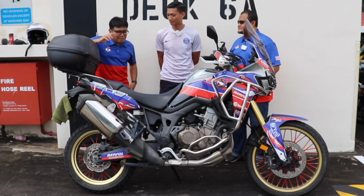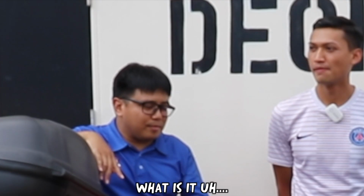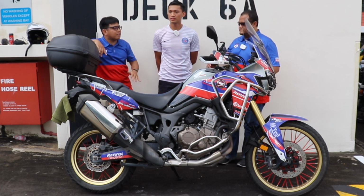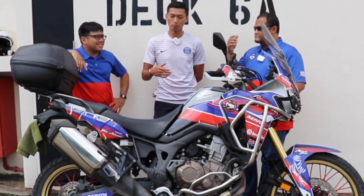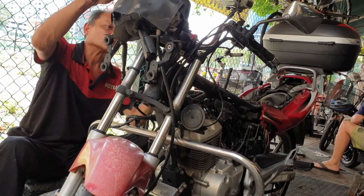It's ugly lah. So let's talk about maintenance and issues. So how's maintenance like for the Africa Twin? Maintenance, high side. If you can afford the bike, means you can afford the maintenance also lah. It makes sense, right? Cannot be you buy the bike and then you say, oh, the maintenance is so expensive, right? Then why should you buy it in the first place?